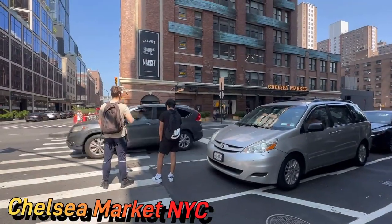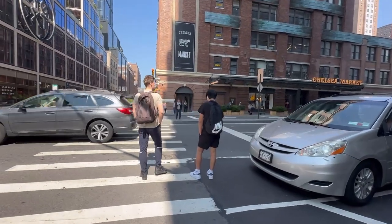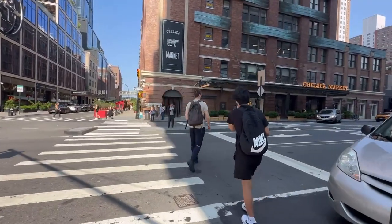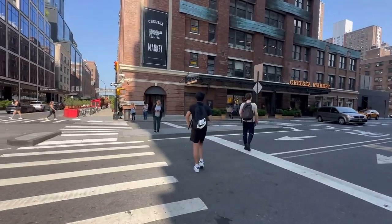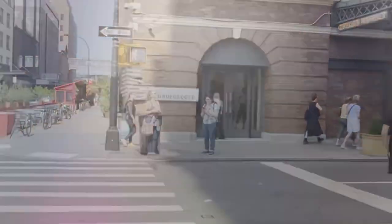All right, guys, we are now arriving at the famous Chelsea Market. Seven stories tall. I don't think we're going to go through all seven stories in one clip. But we're going to go check it out, and we're going to show you as much as we can.